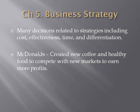In chapter 5 of the book, it talks about creating business strategies, and a way that McDonald's creates a competitive business strategy is it targets certain types of food. They compete with Starbucks by creating new coffees, and they also compete with healthy foods by creating certain types of healthy foods that the public would like.